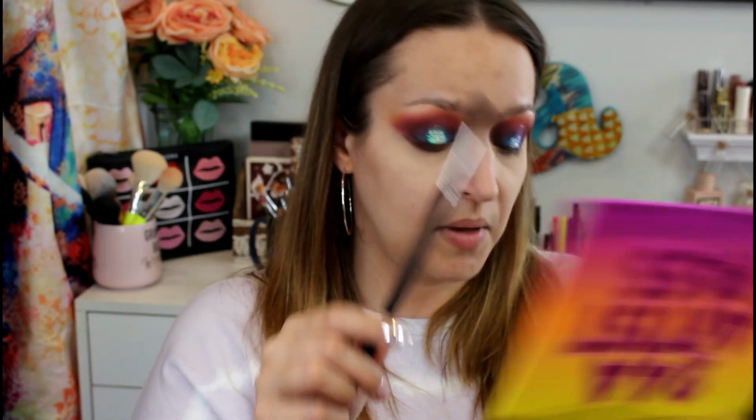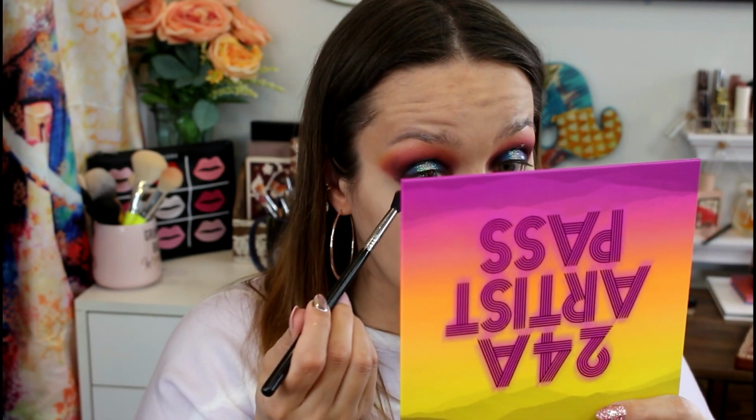This one for the pink, and again, it's a big brush, but I'm just gonna keep it up a little bit higher and blend that out. And I don't mind if that shade goes a little bit lower. I'm not putting as much on my brush so that I can use this brush. Hear what I'm saying? You picking up what I'm putting down? And then that just blends that out a little bit.